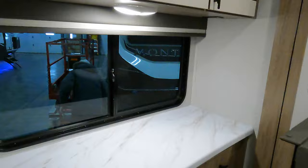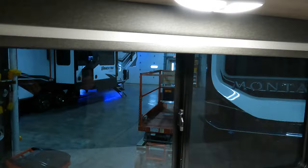Your fridge, freezer up here. Got a barreled ceiling, so it gets higher in the middle. The all-important pet. Spot for a little desk. Write letters, pay bills. Plug in right underneath there. Nice window to look out at the mountains as you write letters.